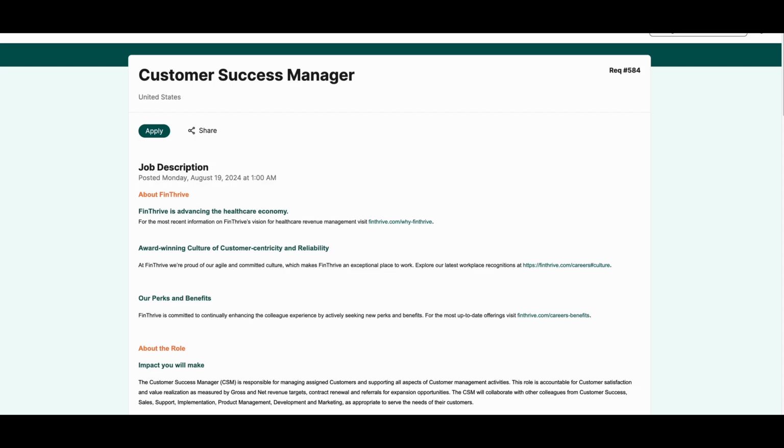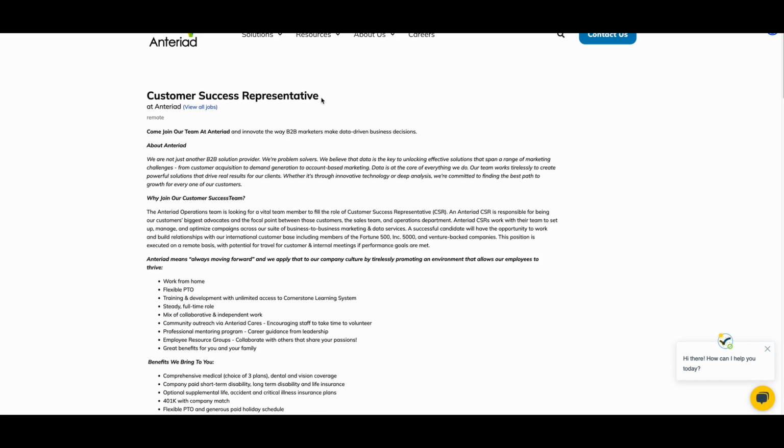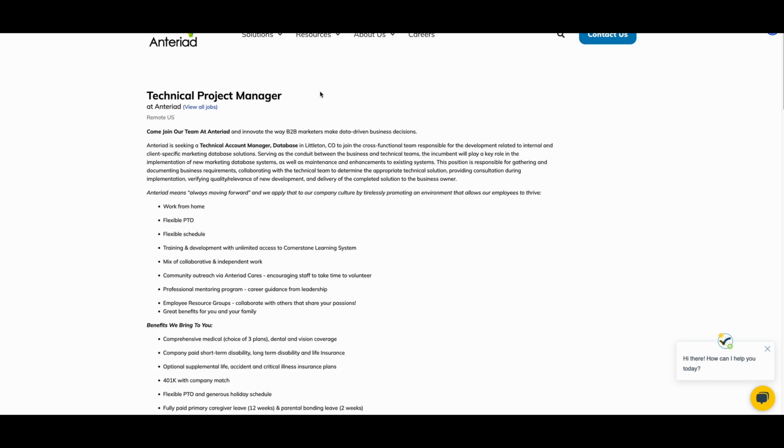Also quickly, very quickly, some other positions here: customer success manager, and there was a customer success representative. This one was paying around $70,000 per year. Human resource generalist, data solutions specialist, technical project manager, and these other jobs were paying about six figures, just about $80,000 to $90,000 per year.